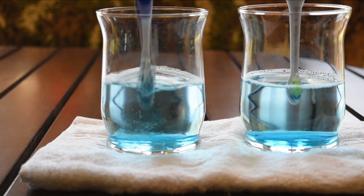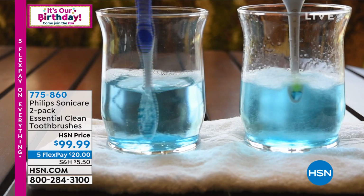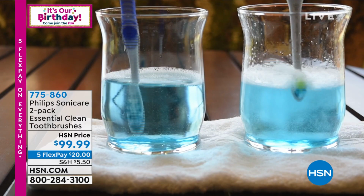And what we're showing you here is how it absolutely gets in. You can see how it starts to go to work. You move back and forth. But what it's doing is it's also pushing that in between your teeth. It's going below the gum line. So it's going to blast away 7 times more plaque.